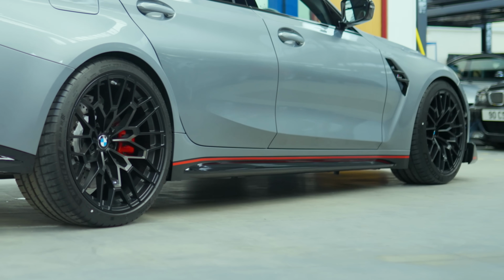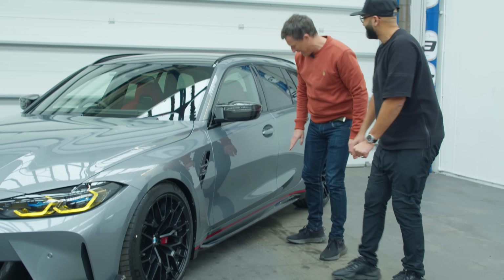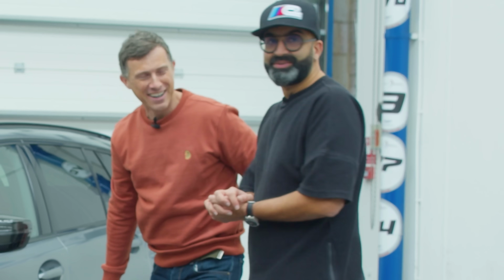So the red pinstripe to match the front pinstripe. Is that just a sticker? That's just a sticker. So, okay, that was easy to do. Yeah, that was it. Was it hard to line it up? No, I think it was pretty easy.